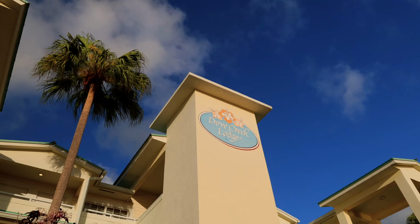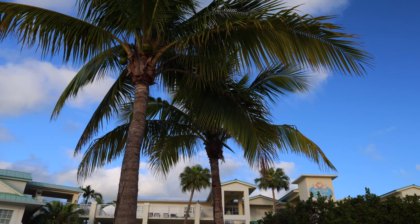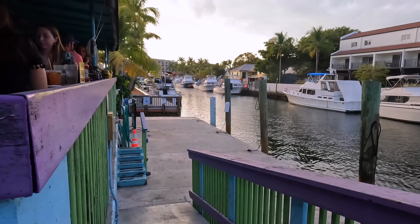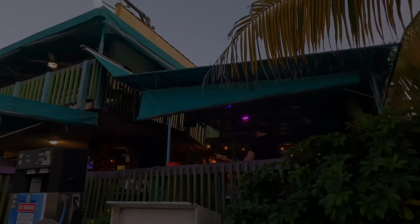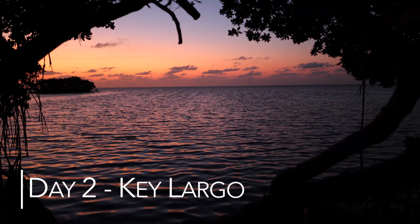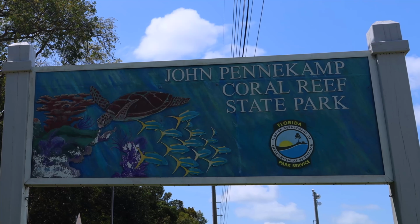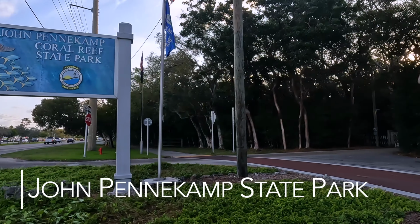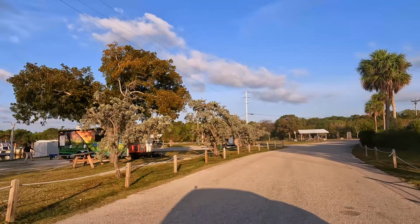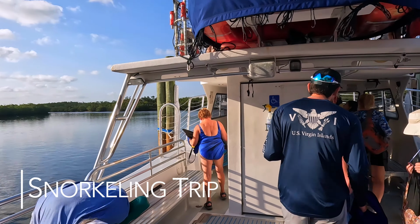Our hotel in Key Largo was called the Dove Creek Lodge, and it was right on the water. Key Largo is the largest key, aka island, in the Florida Keys and has a very laid-back vibe. We really enjoyed exploring Key Largo. One of the highlights for us on this entire trip is we did a 2.5 hour snorkeling trip at the John Pennekamp State Park. This was an incredible snorkeling experience for us, and we really enjoyed it.